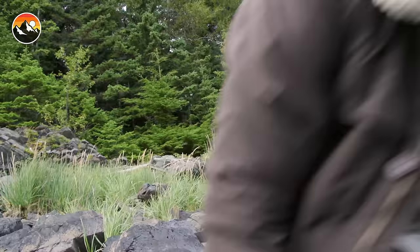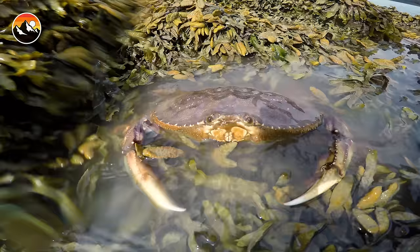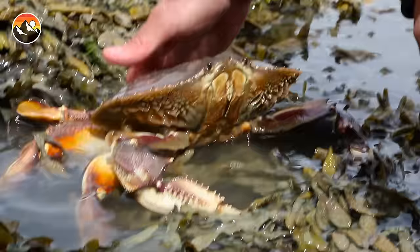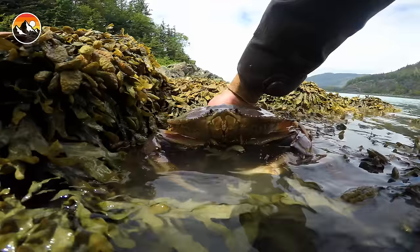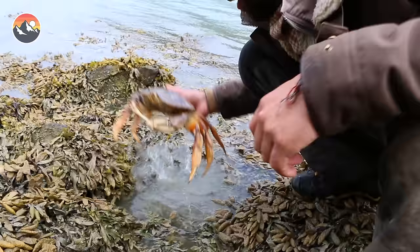Oh boy, this is gonna be bad. The pinch of any crab species has the potential to be very painful. And if the crab, like this one, is big enough, there is a chance it could actually break a finger. This is it. This is for science. Here we go. Bringing it up.